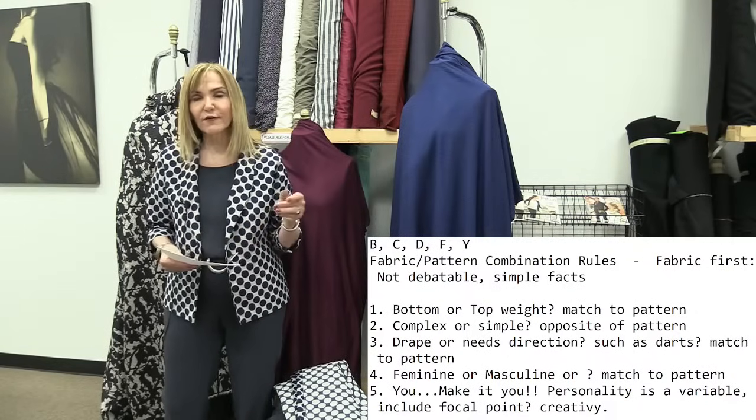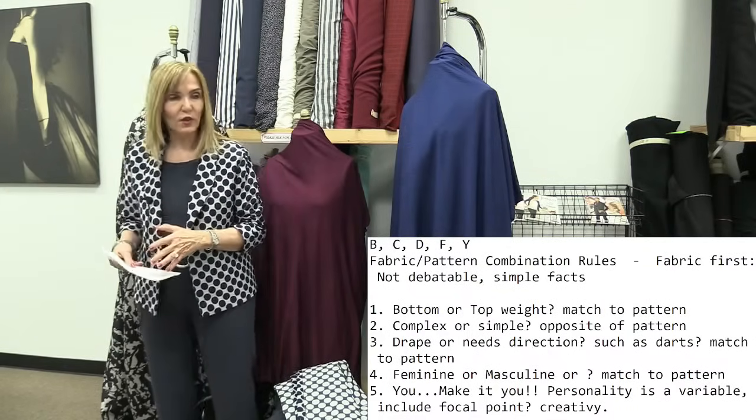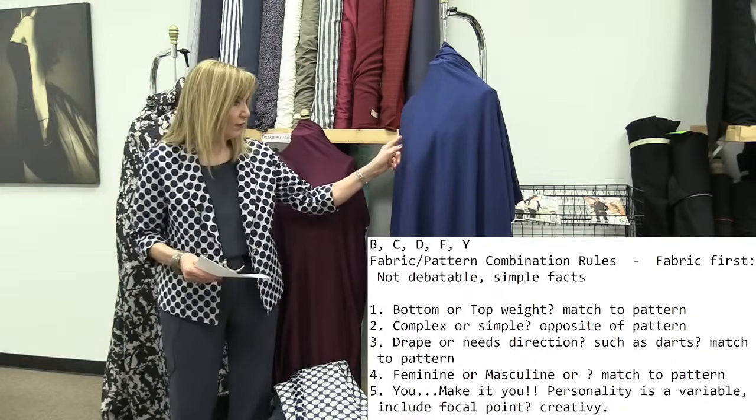Then the next one, is it feminine or masculine? And again, I want to match that to the pattern. So feminine, masculine, here we've got stripes here.